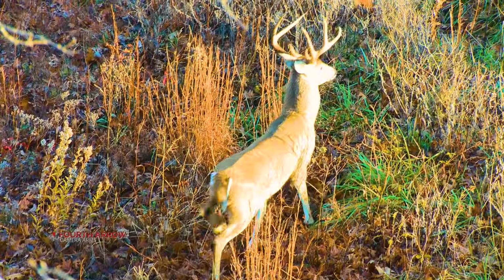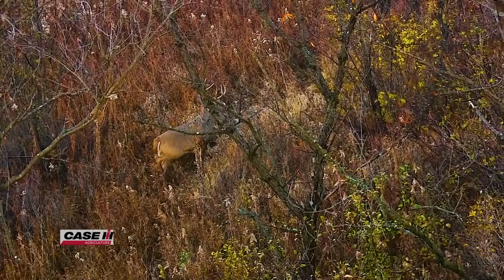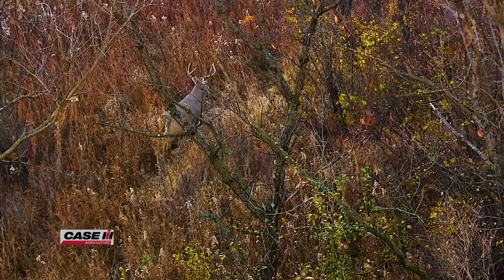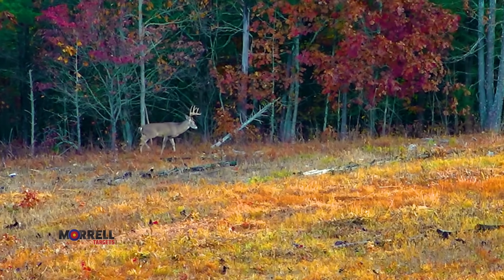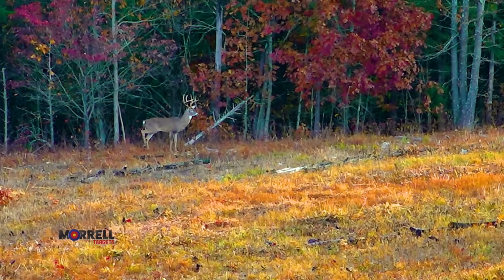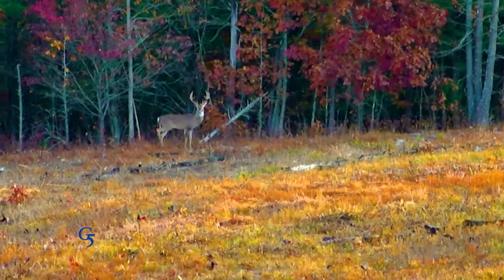Now, ideally, I want to get real close to cover, but not in it, and I want to be on the downwind side because a buck's going to cruise the downwind of that cover unless it's a really big block and use his sense of smell to check that cover block for receptive does.